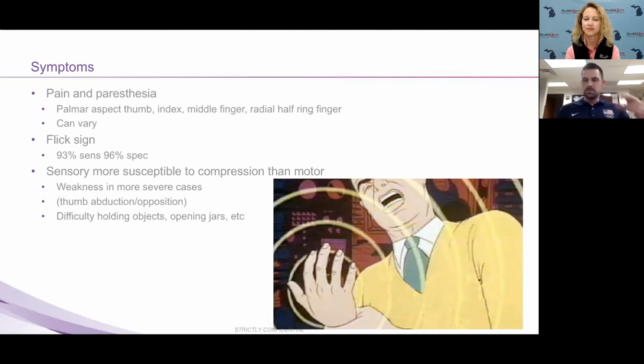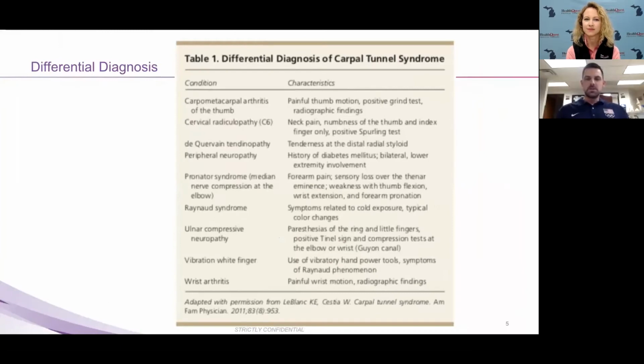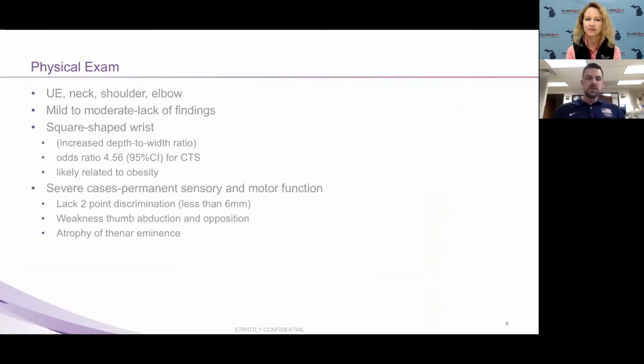The flick sign, where people feel that numbness that wakes them up at night or first thing in the morning, has relatively high sensitivity and specificity. Your differential is going to include arthritis of the thumb, some kind of radiculopathy, maybe peripheral neuropathy, and other musculoskeletal things in the wrist, whether it be some kind of flexor tendonitis or arthritis in the wrist. So you want to make sure you go through, ruling out, evaluating the neck and everything on down the line.